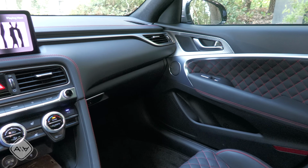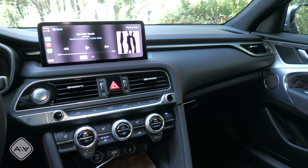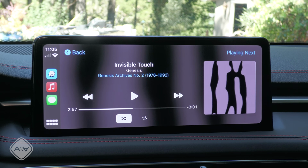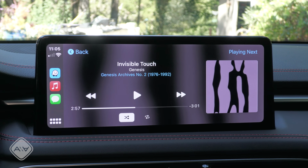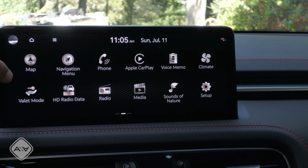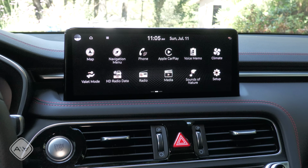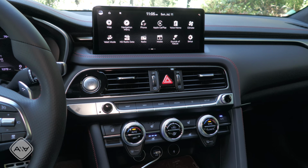Moving over to the dashboard, a lot of the shapes are pretty similar to the previous G70, but you'll notice the big change right here in the middle of the dashboard. We have a new, much larger touchscreen infotainment system. This is just over 10 inches. It supports Apple CarPlay and Android Auto, and it is a touchscreen system. The software is very similar to what we see in the rest of the Genesis lineup. So if I click over here to the Genesis home screen, you'll notice that all the buttons and icons are pretty much the same as we find in the G70 and G80, but we don't have any sort of touch controller or rotary knob controller or anything like that going on with the system.